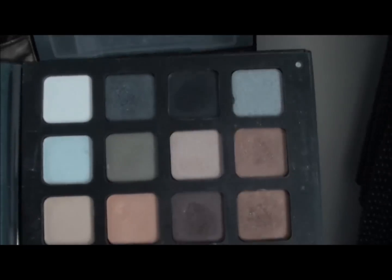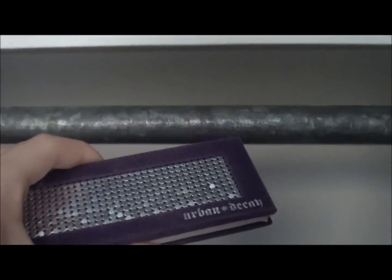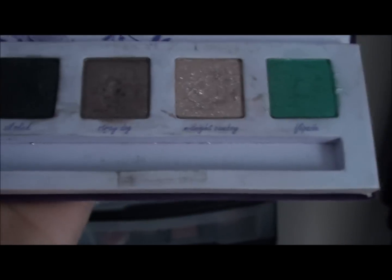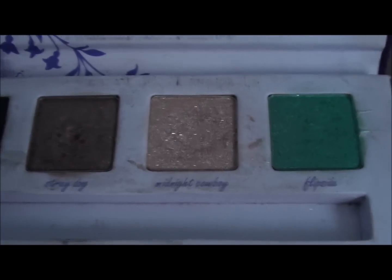Then I have the e.l.f. Beauty Encyclopedia. This looks like this. I never use this. I used to use it a lot, but I don't anymore. So that's what that looks like. Then up here, I have this really random Urban Decay Foreshadow palette. And I love it because it has these like thingies that make these really cool noises. Okay, so it comes with 4 colors, and the first one is Oil Slick, Stray Dog, Midnight Cowboy, and Flipside.